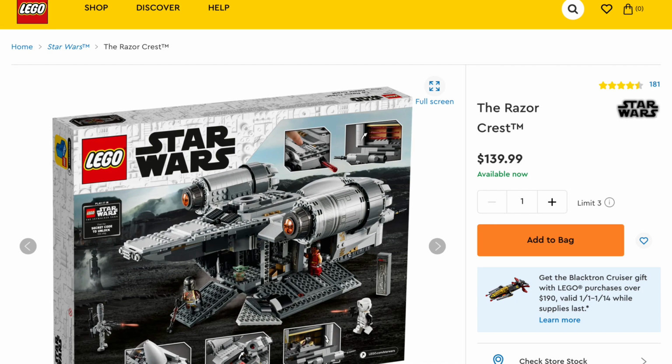This doesn't happen too often, but the Razor Crest was selling for $129, and that's when I bought it. Legos actually raised the price to $139. I think just with all the inflation going on, they raised the price. So the sets I have, I did get at $129.